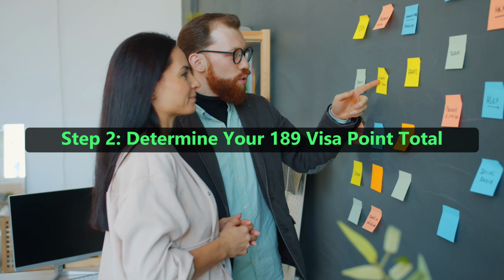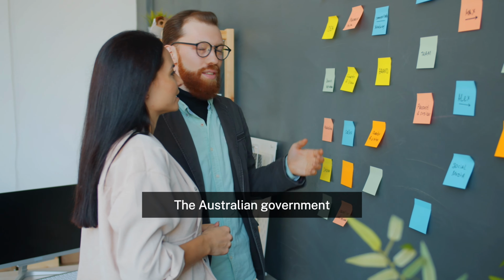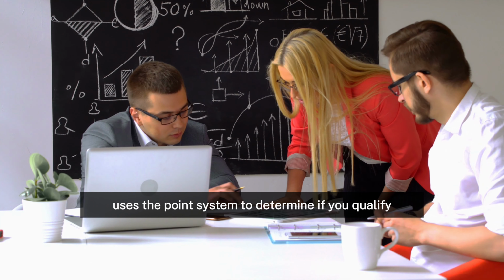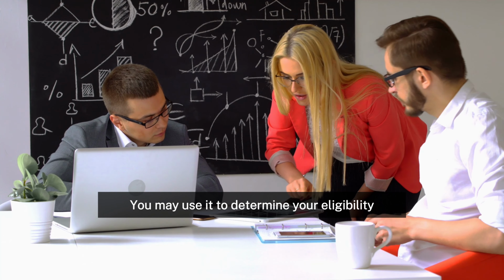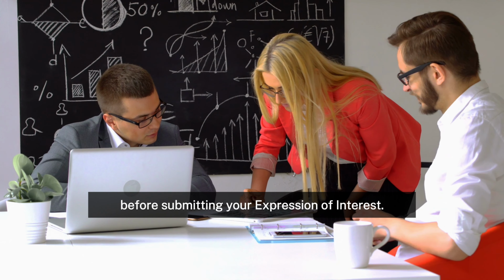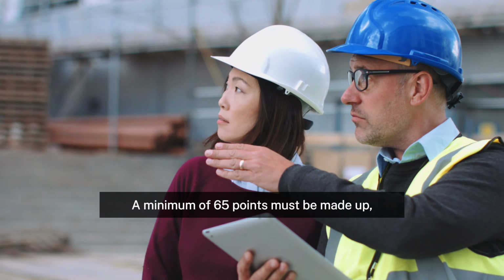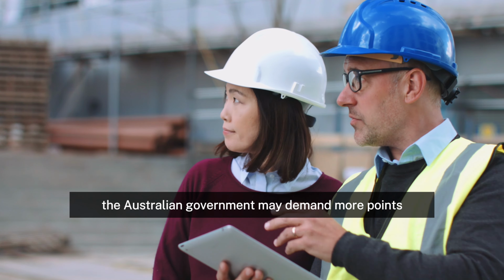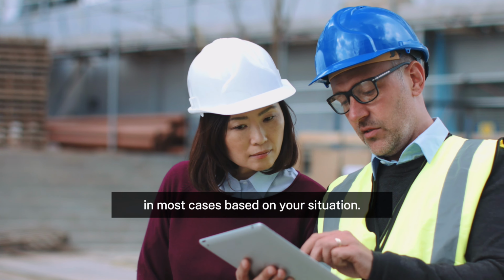Step 2. Determine your 189 visa point total. The Australian government uses the point system to determine if you qualify for the 189 visa. You may use it to determine your eligibility before submitting your expression of interest. A minimum of 65 points must be made up. However, the Australian government may demand more points in most cases based on your situation.